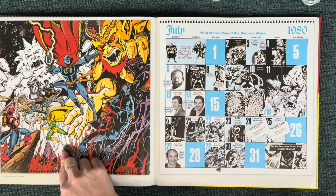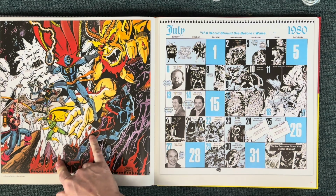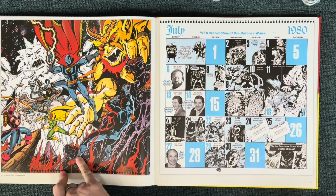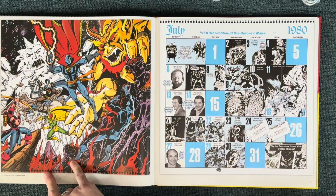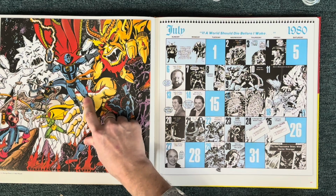George Perez, Bob Wiacek. Now, if I first looked at this and you asked me who inked it, it's got a little Gene Day look to it. Some areas have a Joe Rubinstein look to it, but Bob Wiacek, love it. I got to draw that costume. I think that's freaking awesome.